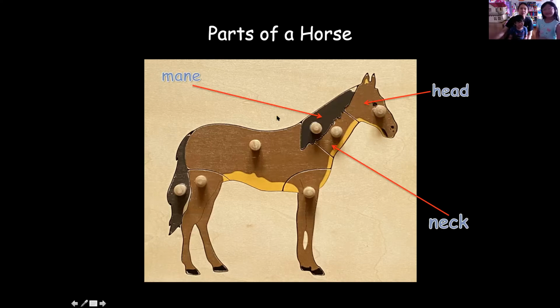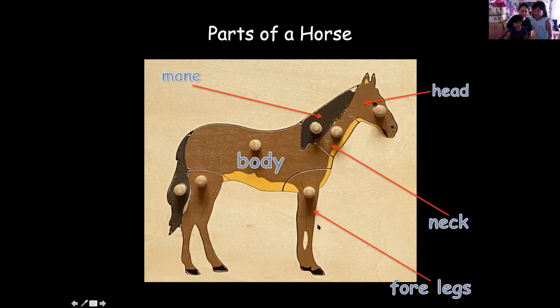So after the mane, we have the body. Can you say body? And then what do you call the front part? The four legs. Say it again, Gray. This part is actually like the hand of the horse, but they have legs instead of hands. It's called the four legs. And the one at the back is called hind legs. Gray, say hind legs.